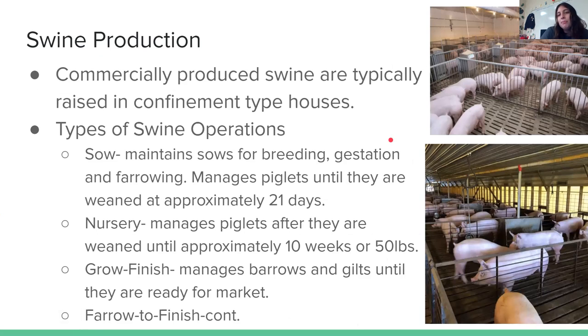So these are some pictures of what the typical facility looks like for pigs. There's a lot of different barns, a lot of different areas, and it all depends on what stage the pig is at in their life. What kind of facility, where they're gonna be, how many pigs they're gonna be with, all of that pretty much just depends on the pig's age.